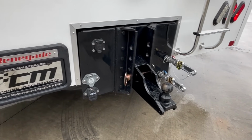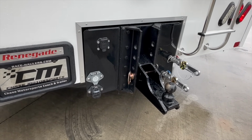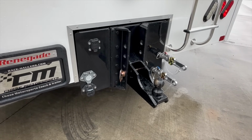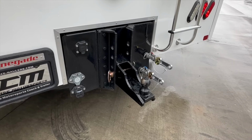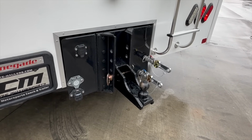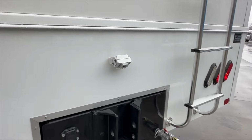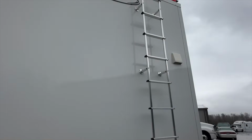It's got your 7-way standard RV plug. It also has that Phillips plug down there, which is a 7-pin round. So if you're towing an air brake trailer, you do have to have the 7-pin round. It's got that, your glad hand fittings. I like the hitch cam. Cool idea there, right? And then you've got your camera up above.